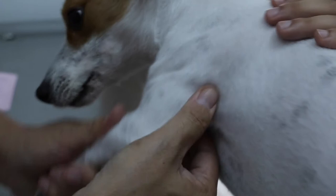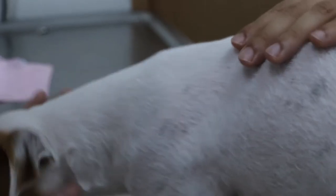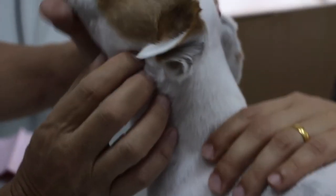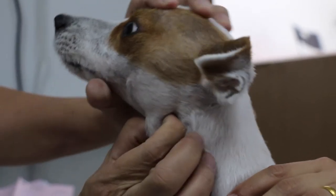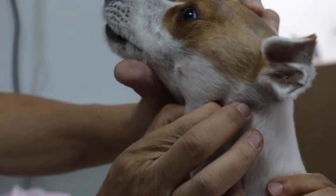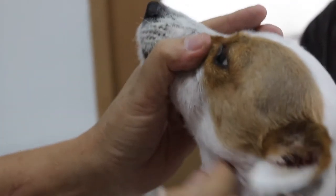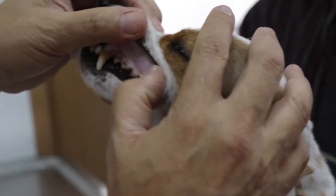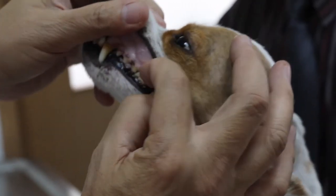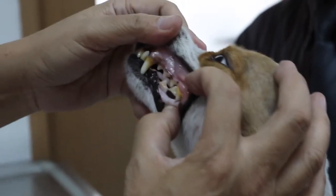Is it eating well? Yeah, eating well. 100%? Drinking? Drinking wise, sometimes it's quite hard to monitor him. But you can see from urine. Like back to normal. Quite painful on this swelling. And there will be some more infection inside the submandibular. How old is he now? 6 years old. The teeth are not too bad, but we need dental scaling later.